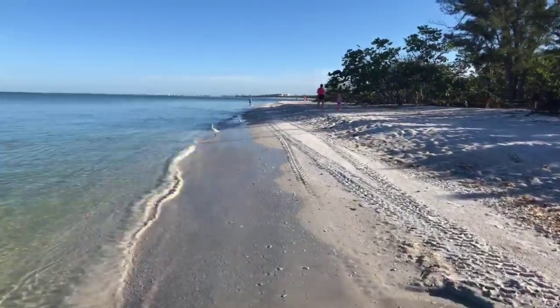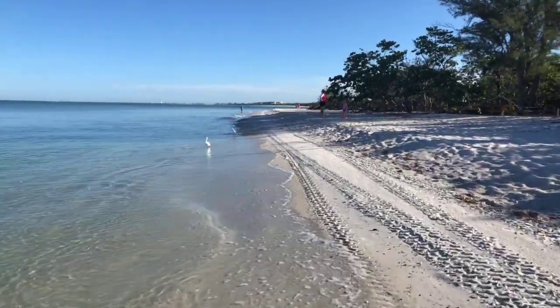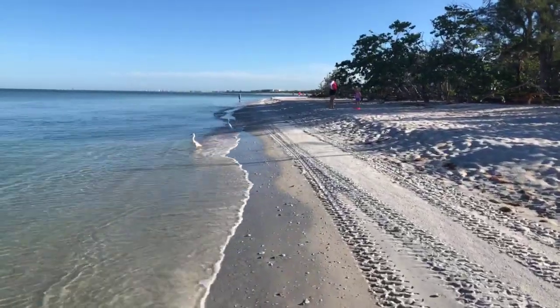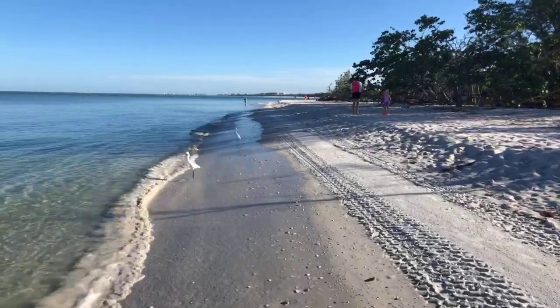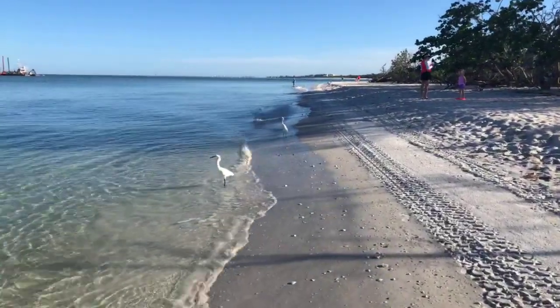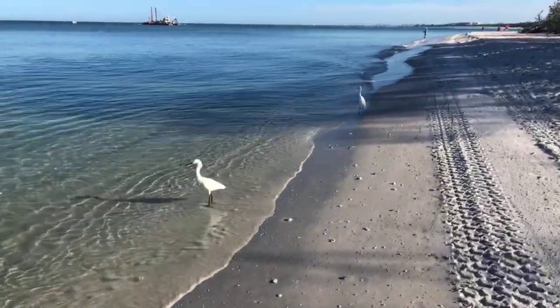Well, school's out, so now we're starting to see more kids out here in the mornings. That's nice. More families enjoying our beach. The little snowy egrets up here. Give them their space. Want to walk around them. Don't want to scare them.